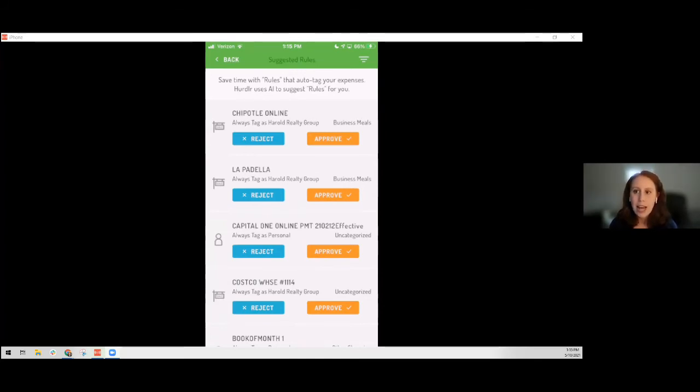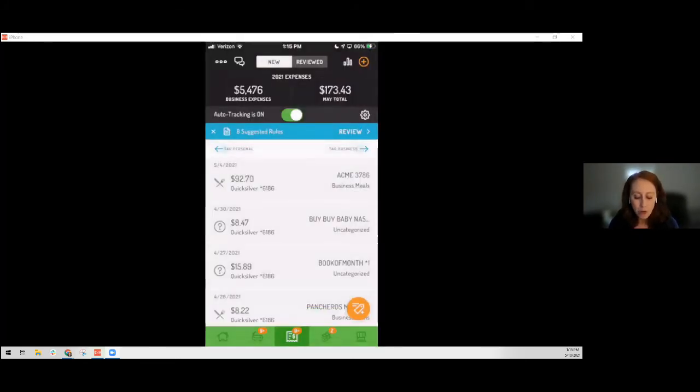So I'm spending less time going through and tagging each of my particular expenses that pull in. And it's also going to help make sure that I capture all of those deductible business expenses. If I always take a client to a particular place for business lunches, I'm able to set up a rule to tag those automatically, so I don't need to go through and manually tag each of those.